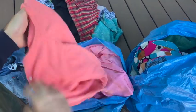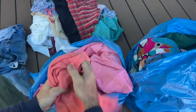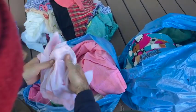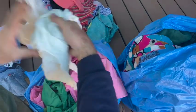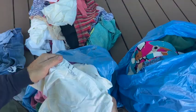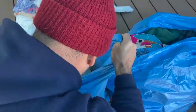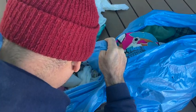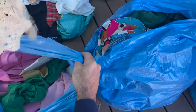Minklum. Is it mink? Has some condition issues, but still kind of cool. Have some fuzzies. Undies. It's like a little nighty. Slip. Sheets. Another little slip. Yeah, the rest of it doesn't look too exciting. More like remnants and ladies' lingerie. Some doilies. Let's move on to the next here.